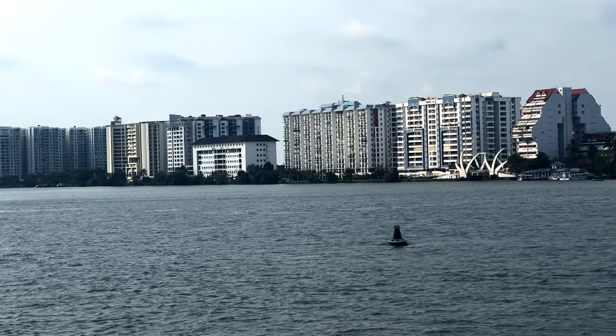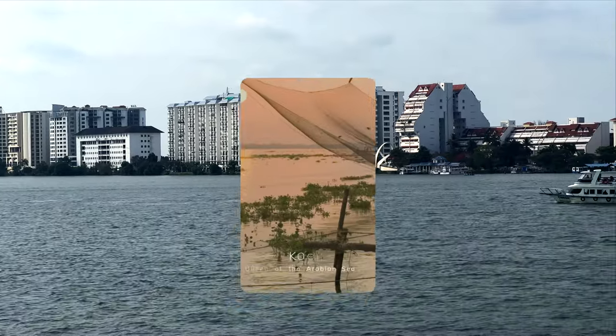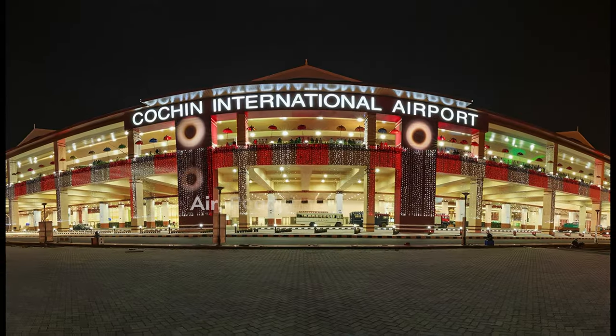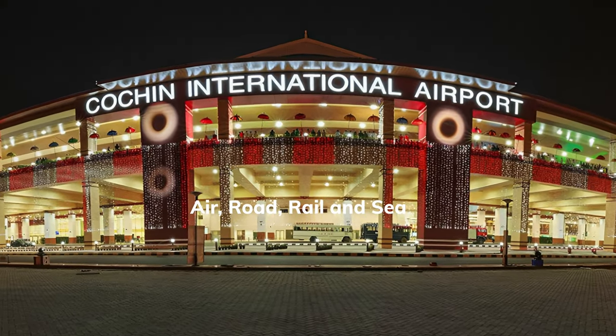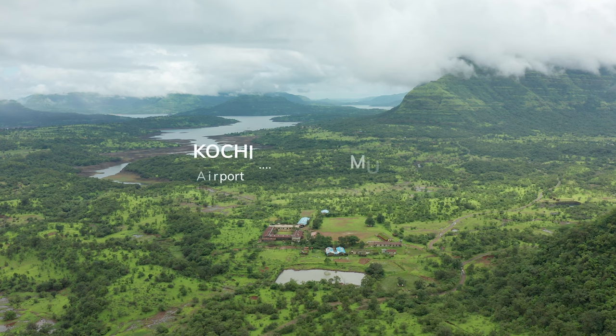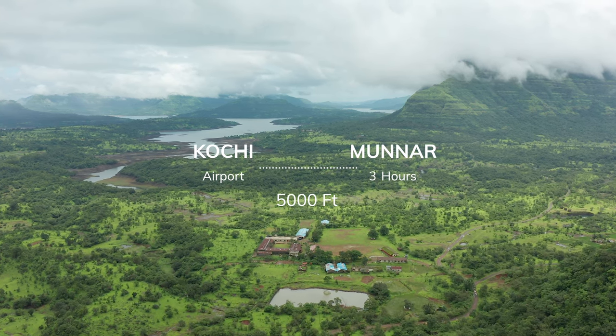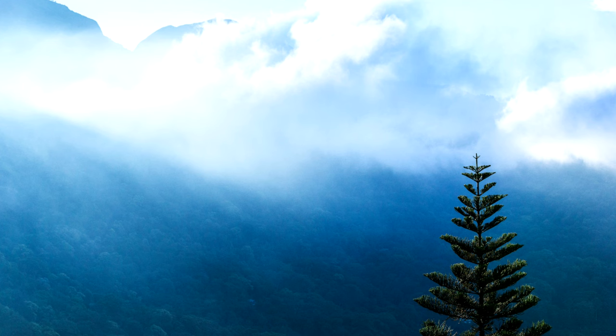The best port of arrival for this tour is Kochi, the renowned port city in central Kerala. The city is well connected by air, road, rail, and sea. It's a scenic 3-hour road journey to Munnar, nestled about 5,000 feet above sea level. The drive from Kochi to Munnar is fascinating.